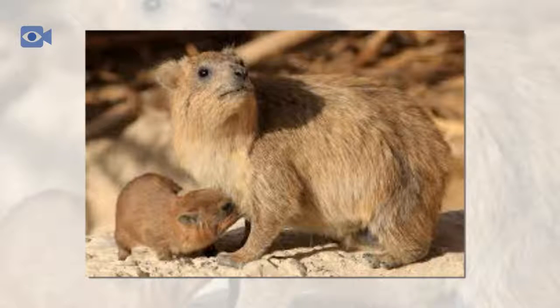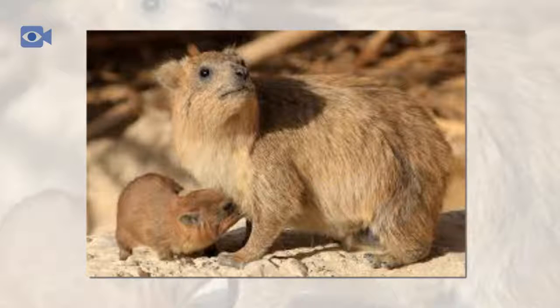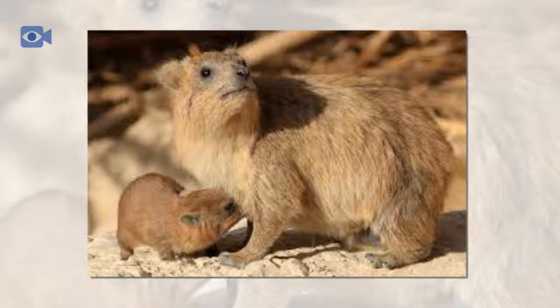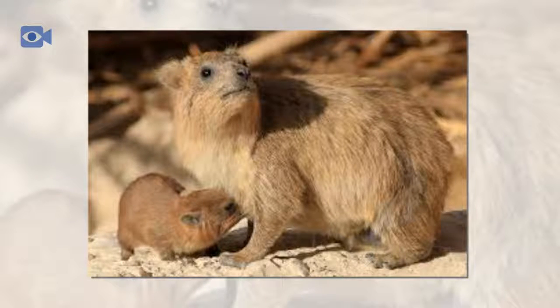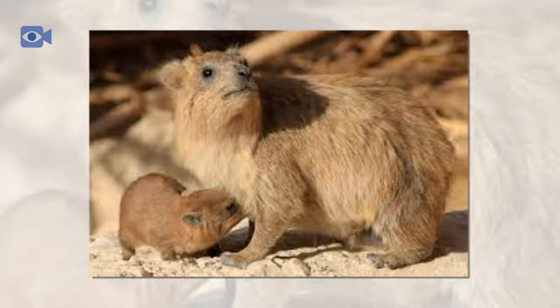The rock hyrax babies develop remarkably quickly, being able to run and jump just hours after birth and even start to nibble on vegetation after just a couple of days. They do, however, still suckle from their mother, feeding on her milk until they are a few months old.